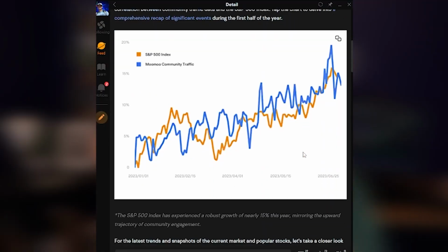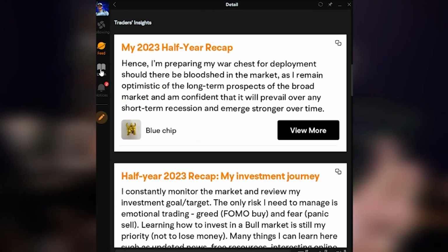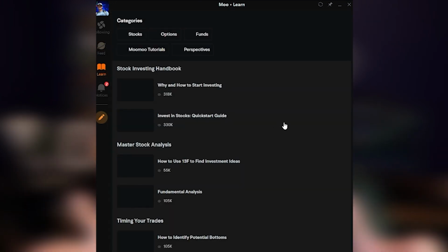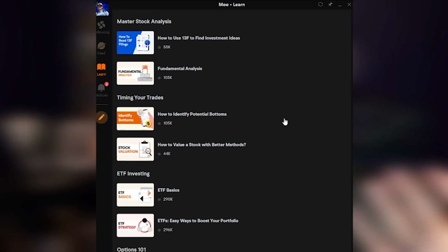Now another cool thing that MooMoo has is they do offer something called a community. This is different than other brokers like Robinhood or more conventional brokers I'm sure you've heard of. What's cool about MooMoo is they have like a Facebook but for traders or investors. So if you have questions or you want to run stocks by other people, you could ask questions on this, pretty much like a community, which is really sweet.